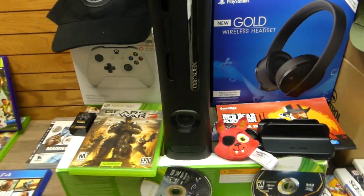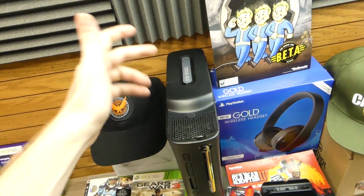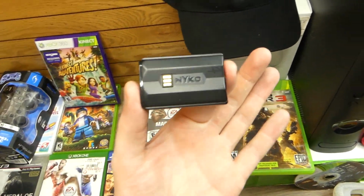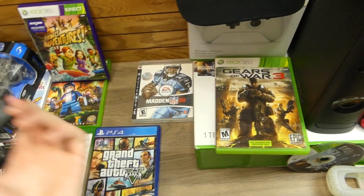Also, obviously, the best find this week has to be the 360. Has a 120 gig hard drive on it. Like, what? That is insanity. This thing alone is like 30 bucks. That is so, so cool. There's a little battery pack right here, which I did not actually end up testing out. It's a Nyko rechargeable Xbox 360 battery pack. I just forgot to test it out.